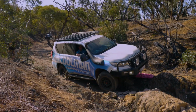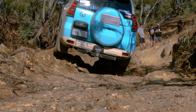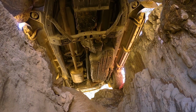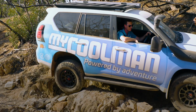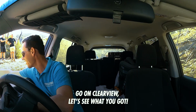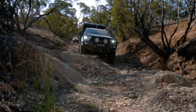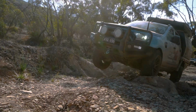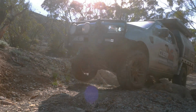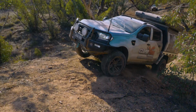I did the left line, not the right line that Mickey just made a meal of. The Prado made it look like the easiest thing since sliced bread. Go on, Clearview, let's see what you've got. Greg and I just sat there and looked at each other and we said, we're in a Ranger with standard suspension. I think that I've done enough damage over the years. I took the easy track and went up and around all the obstacles.